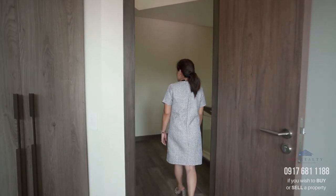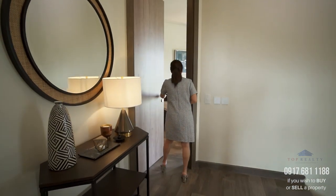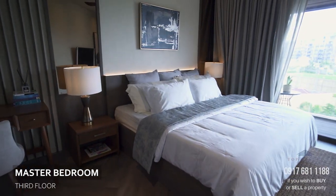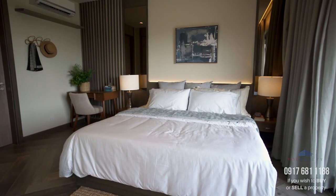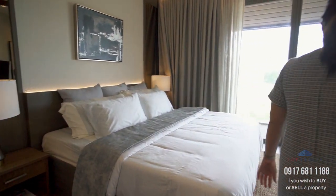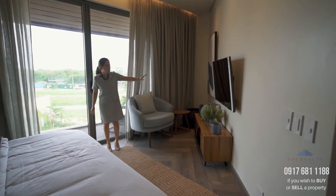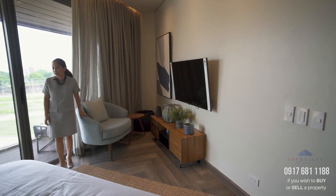All right. So now let me show you my favorite room, the master bedroom. So here you have a queen size bed. With the space, you can still do a king size bed, I suppose. And then you have here your entertainment wall, an area for a lounge chair.